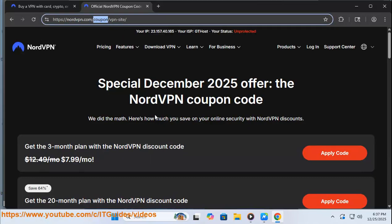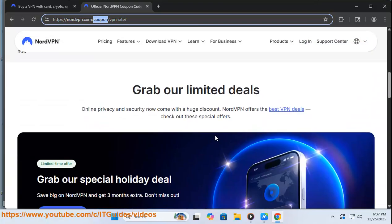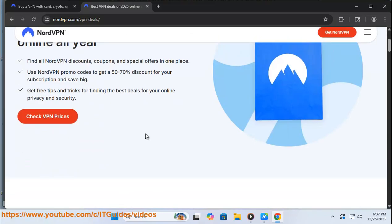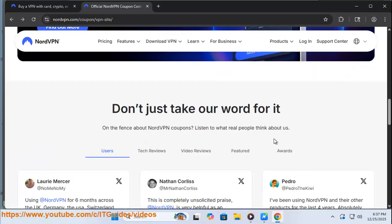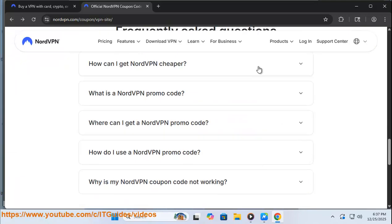2. Take advantage of the 30-day money-back guarantee. Why it matters: NordVPN has a 30-day money-back guarantee, so if you're not happy with the service or just want to try it out, you can get a full refund. Tip: test out the speed, security, and streaming capabilities during the 30 days. If it doesn't meet your needs, cancel and get your money back, no questions asked.